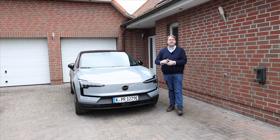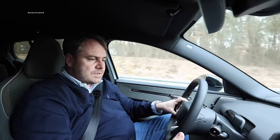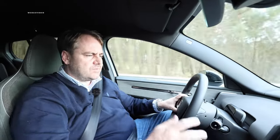Now let's go off to Kiel with the Volvo EX30. We've now set off, all ready to hit the open road with a 93% state of charge, which essentially means it's nearly fully charged.